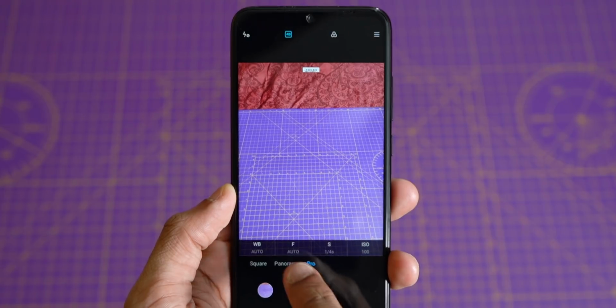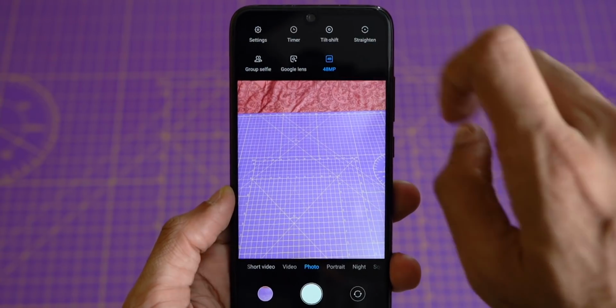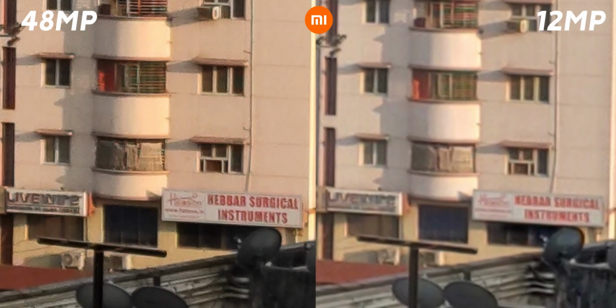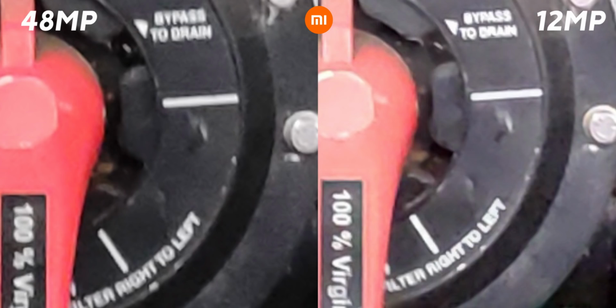So moving on, remember that the Note 7 Pro camera is a 48 megapixel sensor, but it captures images in 12 megapixel resolution by default. So to capture images in full 48 megapixel resolution, just select that small 48 megapixel option at the top while in Pro mode, or you can access it from the default photo mode. You need to tap menu and then select the 48 megapixel mode. Images captured using this mode have significantly more detail. It's quite obvious when you zoom in. In some cases though, the difference isn't huge. Use this mode only when you want to zoom in a lot, because every picture takes up to 25 MB storage. You don't want to run out of storage very soon.